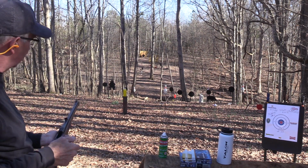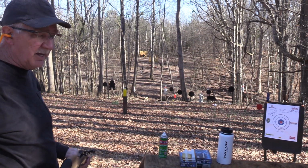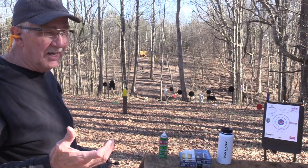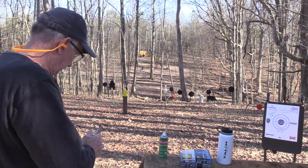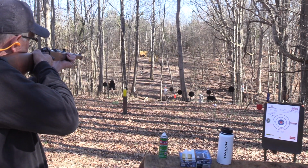Oh boy. That knocked the heck out of it. You all maybe can't appreciate that coffin is heavy. It's a pretty good size. It's a lot of steel. Really moved it around. Let's try a red plate on the right by it.